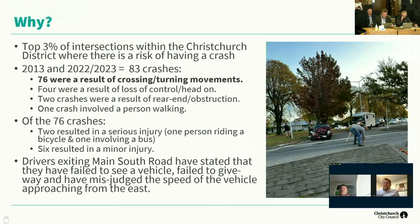In terms of crash risk, this intersection sits within the top 3% of intersections within Christchurch, where there is risk of having a crash. In this location, in a 10-year period, there were 83 crashes, 76 of which involved people turning right from Main South Road and crashing with a vehicle travelling west on Riccarton Road. Of these 76 crossing and turning crashes, 2 resulted in a serious injury and 6 resulted in a minor injury.